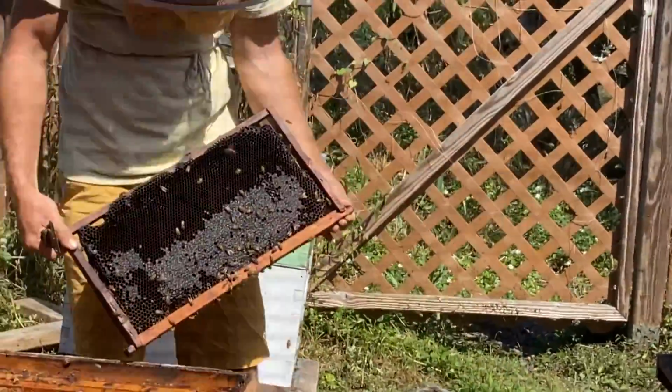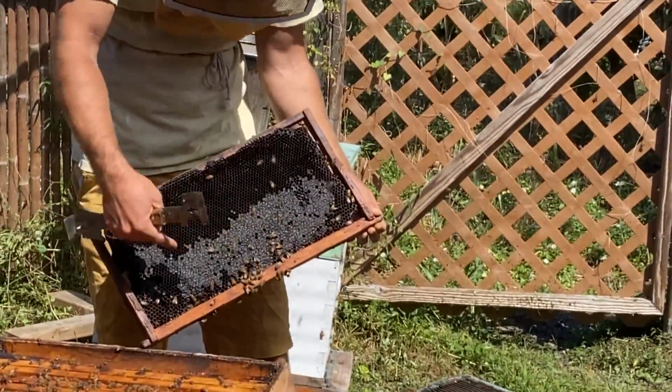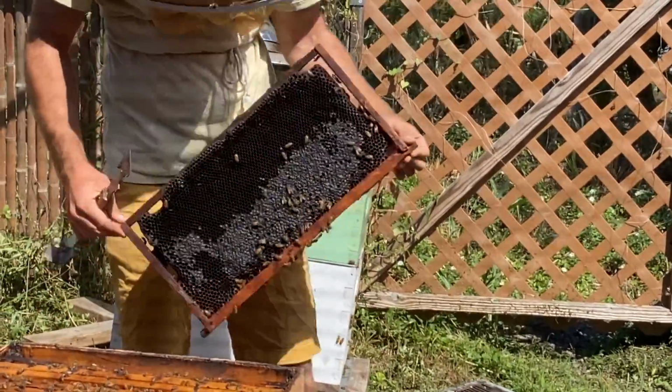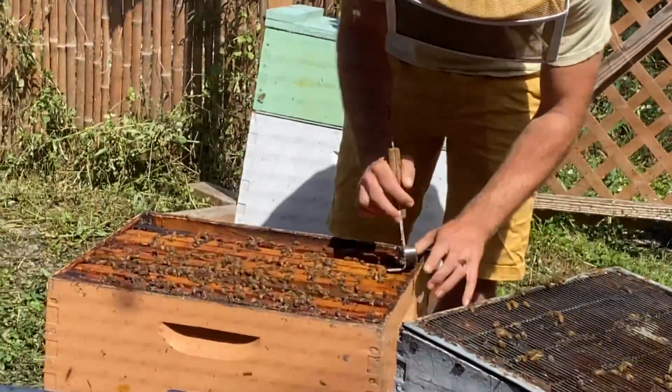We can see it, right? Remember the bumpy, lumpy, imperfect shape, right? Little wax capping. We're gonna leave this first frame off to the side so I can get through the hive a lot more easily. And we'll start digging in.